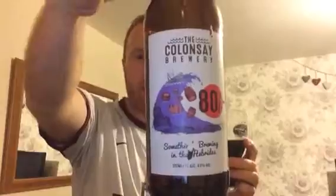What do I give the Colonsay Brewery for their 80 shilling ale, coming in at 4.2%? Again, folks, this to me, it's a very, very good beer. It's very, very fresh in the bottle too. I would say that was probably only brewed January time. But for me, this time, it's a 9 out of 10. A 9 out of 10. The only thing which is missing for me to make this a 10 out of 10 beer is it just needs that little bit more body to it, folks. That little bit more body.